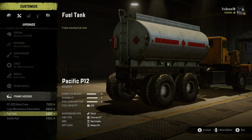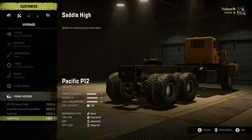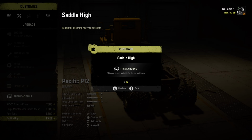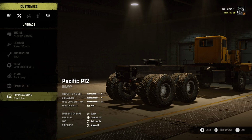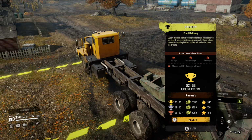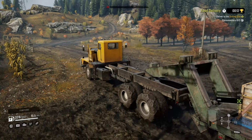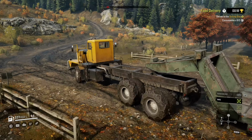Number 2. The Pacific P12. A relatively recent addition to a vehicle lineup dating back to World War II, the Pacific P12 is an intimidating, large, super heavy logging truck. Its original factory engine is not necessarily a powerhouse, but with some adjustment, this truck is an all-terrain transport that can put many of its competitors to shame.